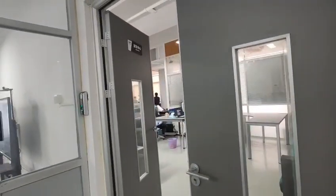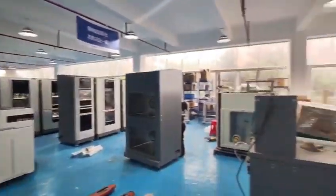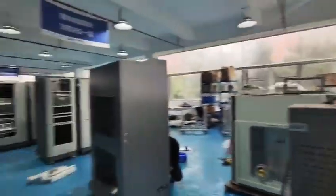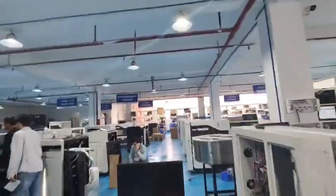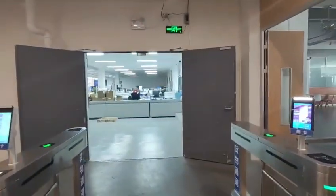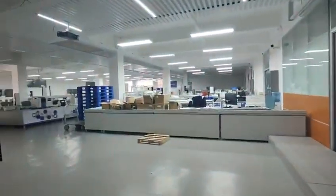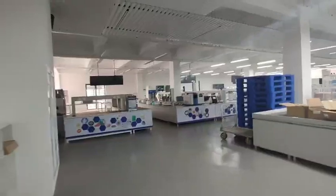Research and development department. This is the assembly area on fourth floor. This is the fifth floor, and here is the test equipment exhibition area.